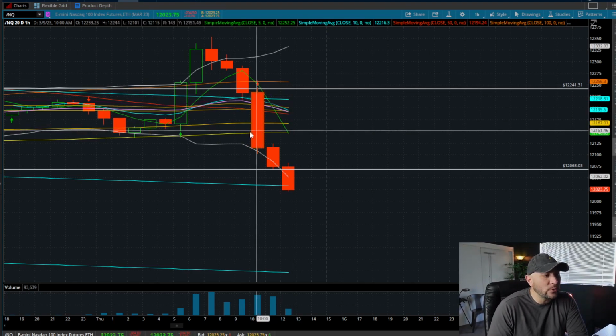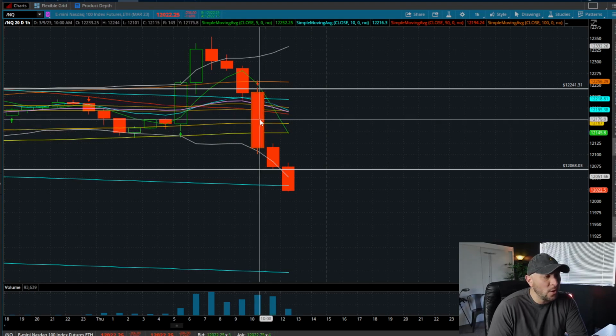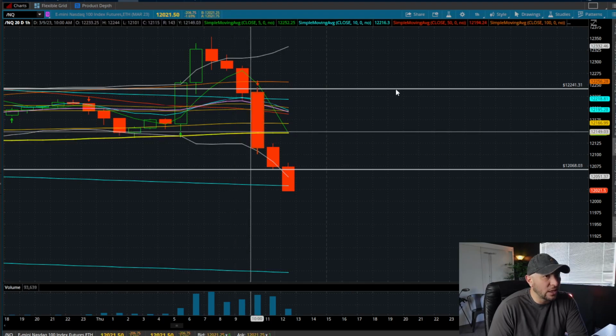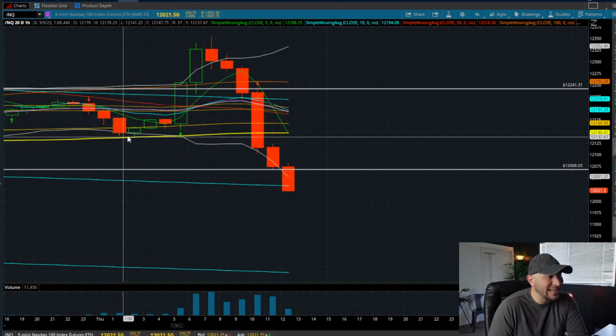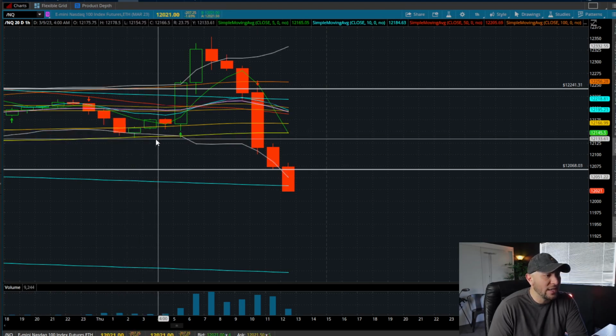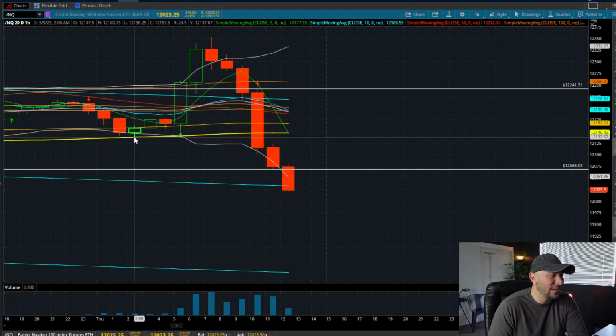You can see here, there was a sneaky area 2 hours ago, right, on this 10 a.m. candle. If we look at this level here, it's on the 1 hour chart, it's the 200 SMA holding this level here at around 12,140. Okay, so on the triple Qs, it's going to be in the same area.